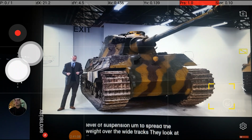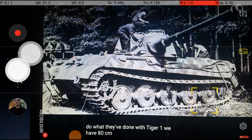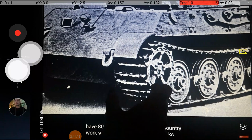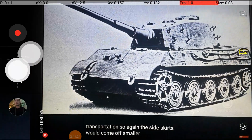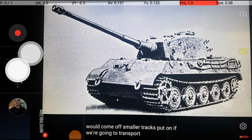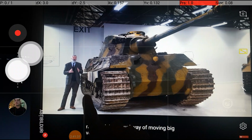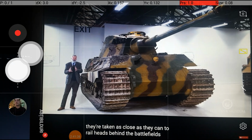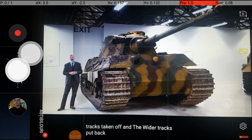They look at the track issue. Again, they're going to do what they've done with Tiger I. We have 80 centimetre wide tracks for cross-country work. We have 66 centimetre wide tracks for transportation. So again, the side skirts would come off, smaller tracks put on if we're going to transport that vehicle by rail, which is the usual way of moving big vehicles like this behind the lines, and they're taken as close as they can to railheads behind the battlefields before being offloaded, the transportation tracks taken off and the wider tracks put back on. Now, Henschel's design wins.